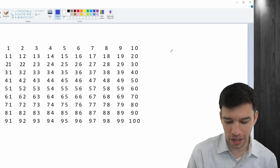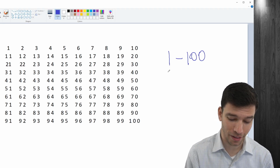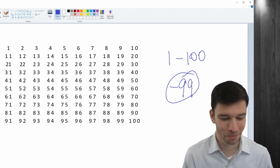So the question is, from there, how many times do you see 8? Well, 1 minus 100 is negative 99, and 8 appears 0 times. Pretty cute.